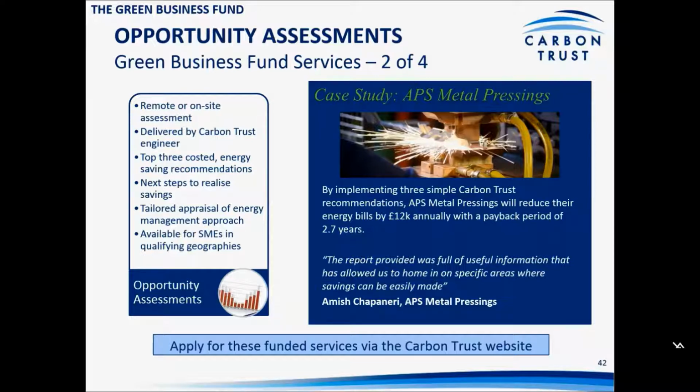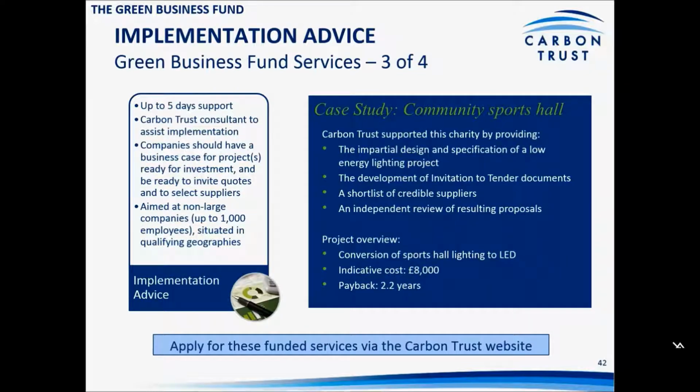We've got a case study here of a metal pressing company who had an energy audit, which is what I guess you would traditionally know these as, and you can see there the benefits that we helped identify.